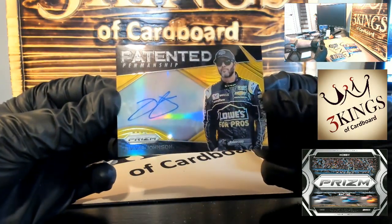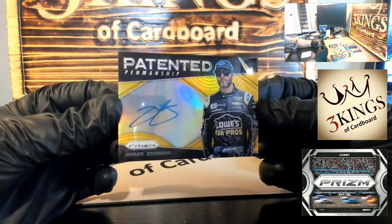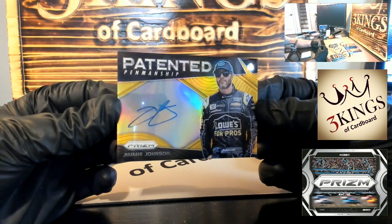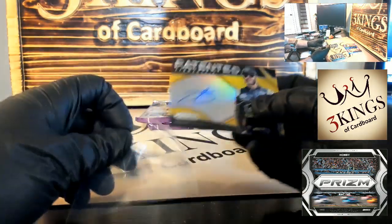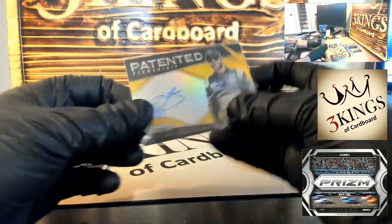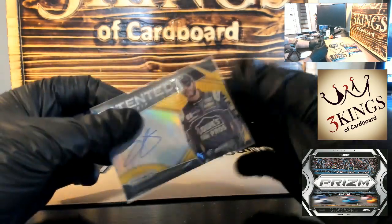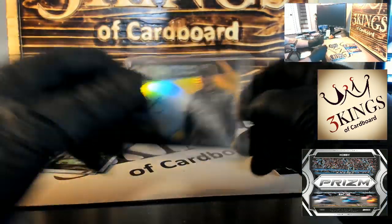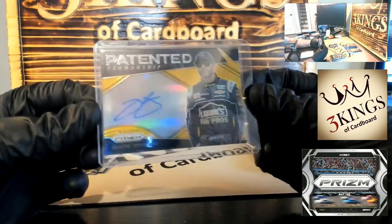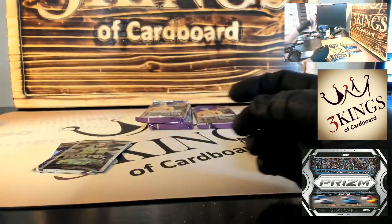Gold. Jimmy Johnson auto. That is pretty. Man, we did it with a bang there. Sharp, sharp card. Oh no! Well, somebody's taking home a beautiful Jimmy Johnson gold auto. 9 of 10. Camera does not do that one justice, I assure you.